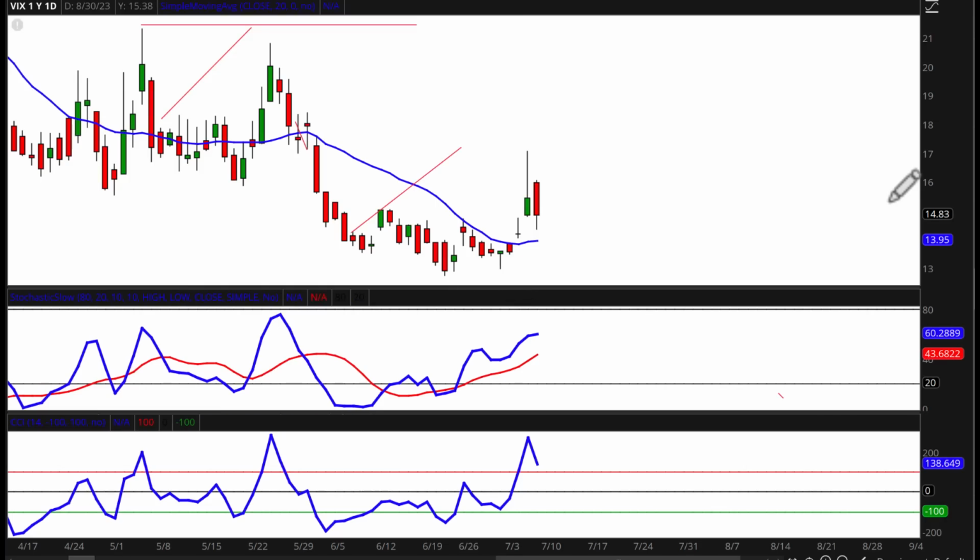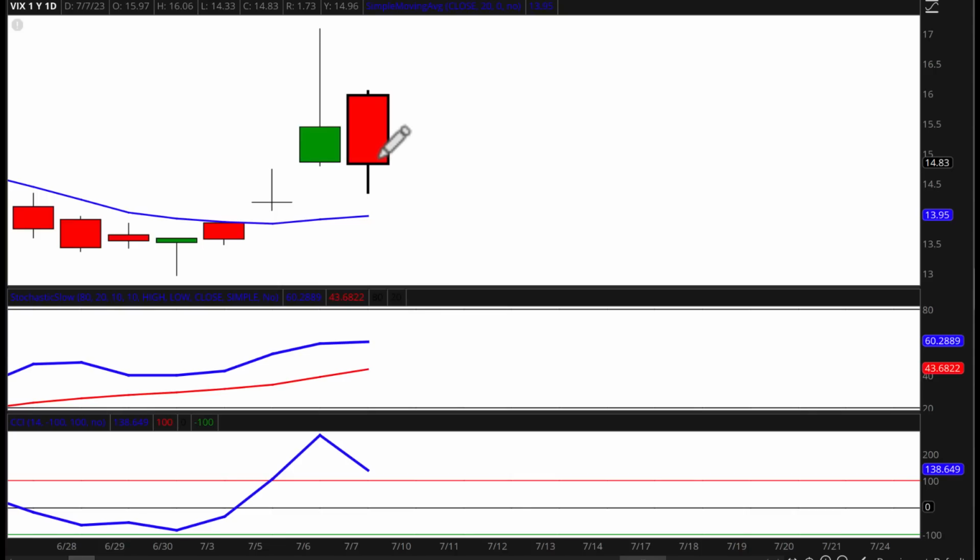Now, here's some guarantees for you. Over the years, I've told people that I give guarantees on the VIX with regard to gaps filling, and that has not changed. We gapped up 2 days in a row here yesterday with this big shooting star. Today, we have this bearish engulfing. Now, we did fill the gap that was set yesterday, but we still have an open gap down below.